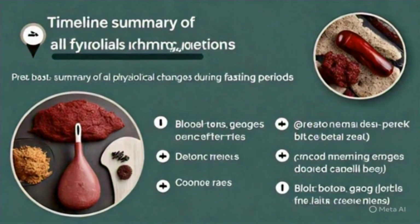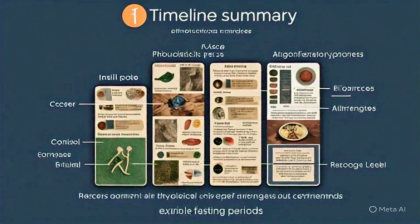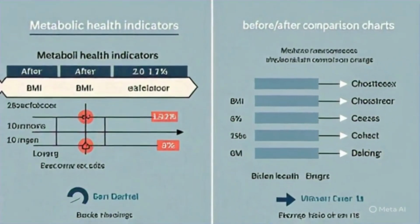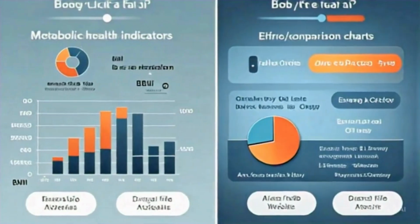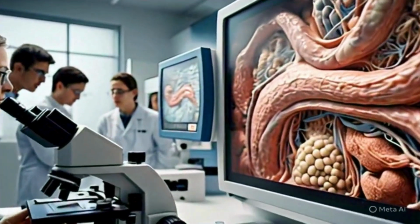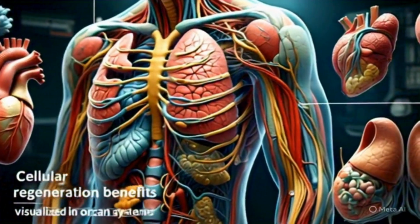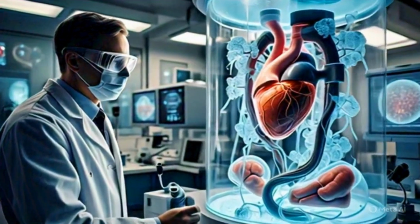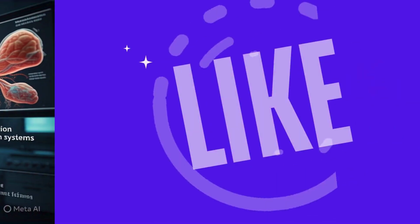Conclusion. The hour-by-hour transformation your body undergoes during intermittent fasting reveals why this ancient practice has modern scientific support. From improved metabolic health to cellular regeneration, the benefits extend far beyond weight management. Whether you're just starting with a 12-hour overnight fast or exploring longer fasting periods, understanding these internal changes helps you appreciate what's happening beneath the surface.